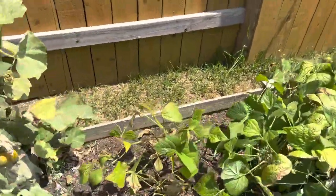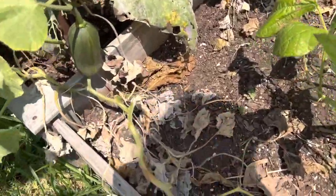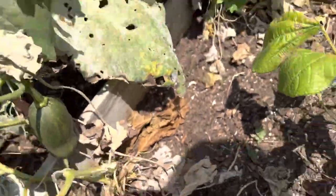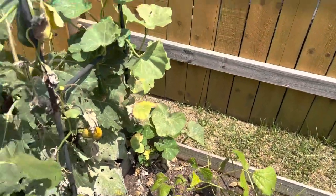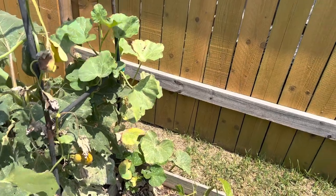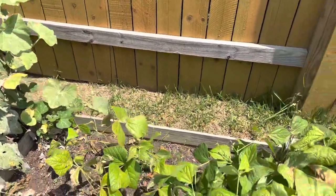My squash has succumbed to squash vine borers. You can tell by looking at the root, you can see where the worm went in. You can see it there too. And they're really bad. Those are trouble every year.